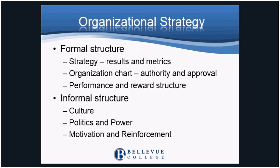There are formal structures that support strategy as well as informal processes that can support strategy. The formal strategy is the published and approved company documents, such as the mission statement, the organizational chart, and the employee handbook. Sometimes these formal structures aren't published, or employees and leaders may not promote or follow these guidelines.